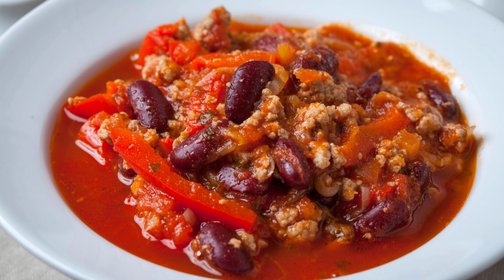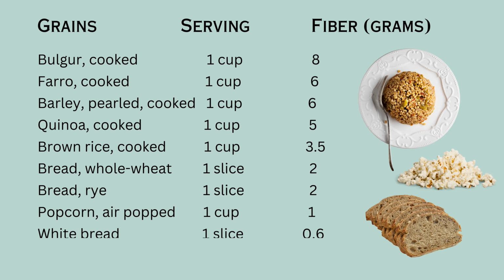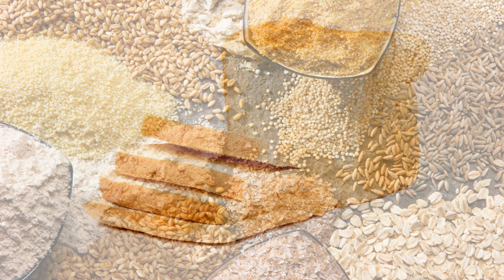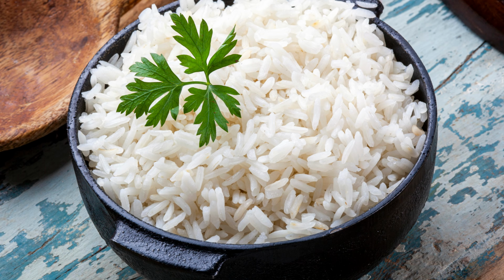The fiber content of grains can vary depending on the type of grain and how they are processed, as well as cooking methods. Whole grains are generally higher in fiber than refined grains, so choose whole grains over refined ones when you can. You'll notice that refined foods like white bread, white rice, and pastries are low in fiber, and that is because they have had all or most of their fiber removed.